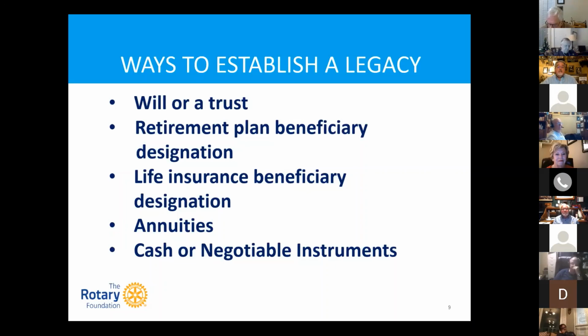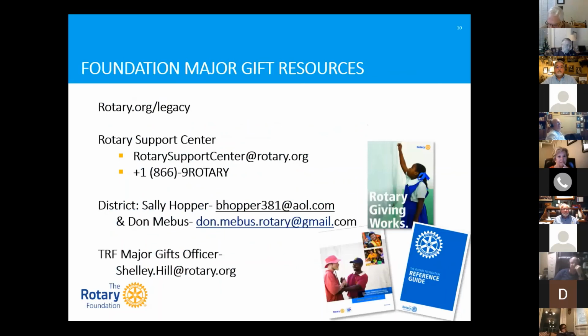And then, of course, you could always contribute cash or even stocks and bonds and those types of things. So there's lots of ways that the endowment fund can be funded besides just writing out a check. And so that's what I wanted to get you to know.